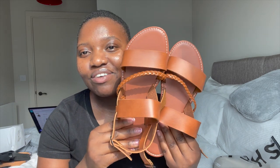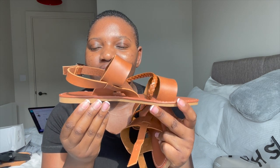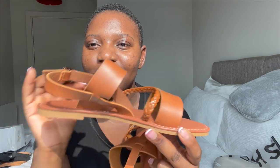They are really cute, guys. The quality is unmatched. I'm so impressed with SHEIN's quality on these shoes. I really like these. I got these in a size 6. They're really cute, they're really flat, giving a "let's go on vacation somewhere on the beach" type of vibe.